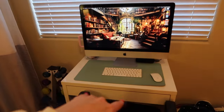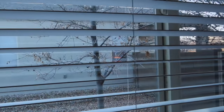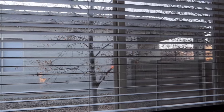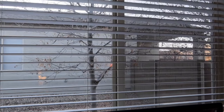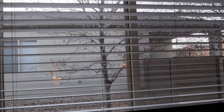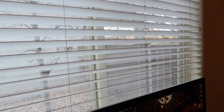So now I have my computer in front of the window, and since it is winter, that tree is just sticks. But in the summer and in the spring, I love opening this window and hearing the birds chirp. This tree is beautiful. It gets really full, it gets green, and in the fall it turned gorgeous yellow and orange, and I just love this view. And we'll keep the windows open so we can catch some of that sunlight coming in.